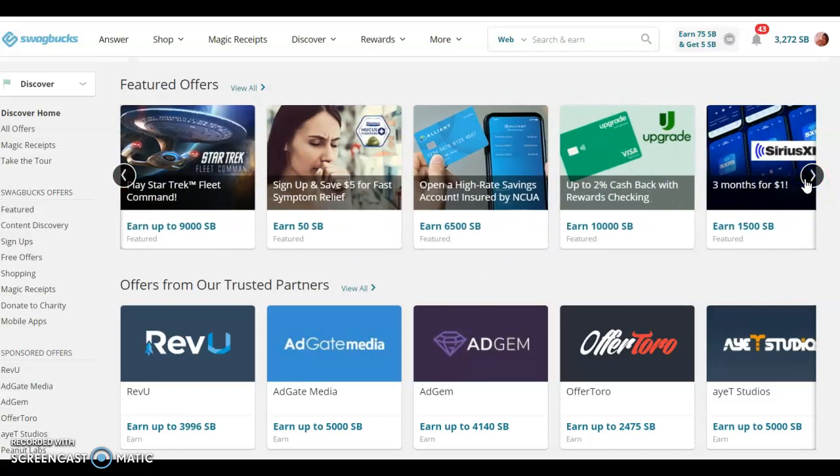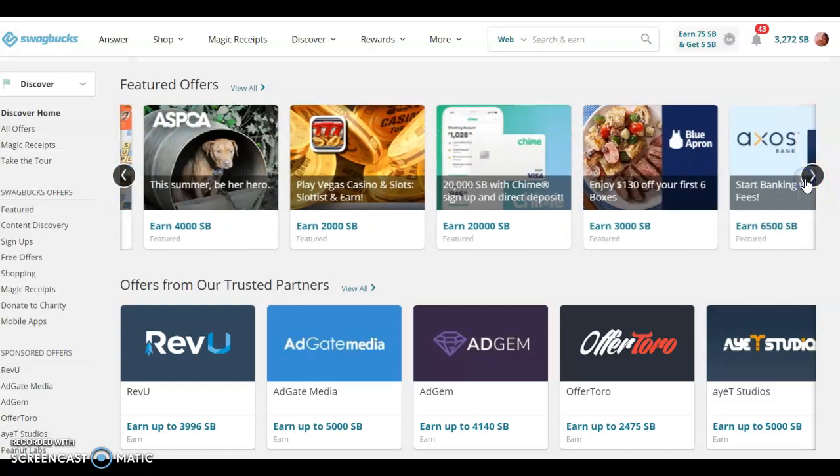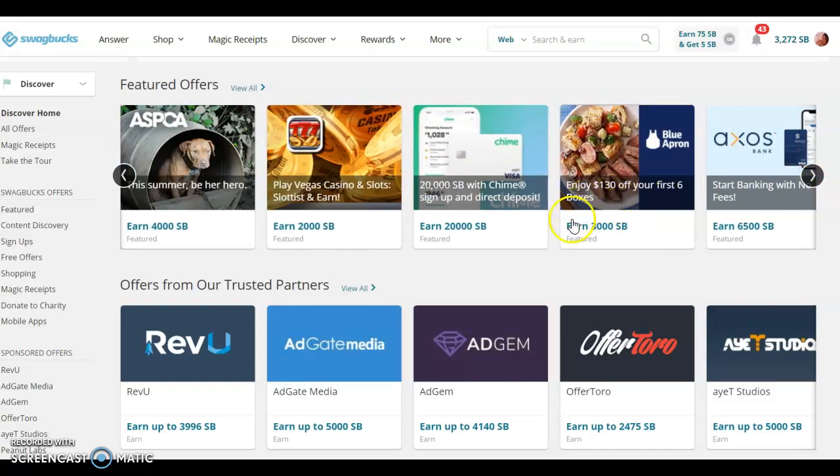Or let me give you guys an example. Like for Blue Apron, they're offering only $30 right now, but as you see, it doesn't have an exclamation mark. It doesn't have the words now at. So I would definitely wait to see maybe this offer will give a higher amount of Swagbucks in the future.